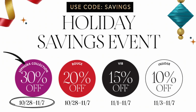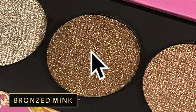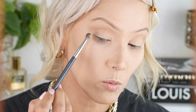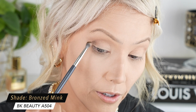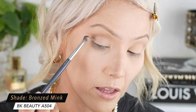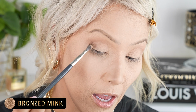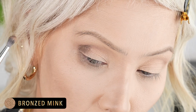All right, I am actually gonna start with the bronze first, and that shade is called Bronzed Mink. Oh, it's just incredible. That formulation is insanely good. So we're gonna put this one right here in the crease, like right there. We're gonna stamp it on the outside like that. And this is why, if I would have laid the black down first, this color wouldn't show through at all. And I really want you guys to be able to see that color. That is going on really nice for a metallic.